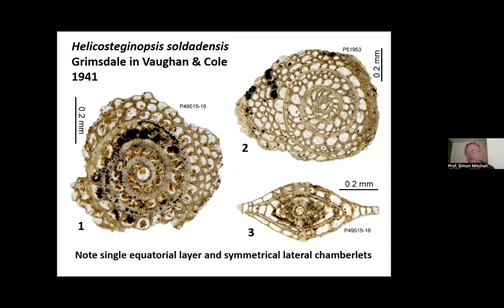In some other forms, it's not so well preserved. But then when you look at the axial section at the bottom right, you'll see that you do not get this well-developed ventral series of chamberlets. In fact, it's quite symmetrical and there are lateral chamberlets on both sides. So this evolves separately from the Helicostegina group as well. So this is quite a separate group. It cannot be related to the previous one because it really doesn't show any of the characteristics.